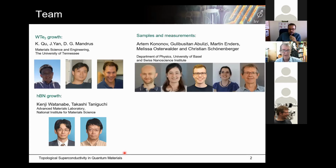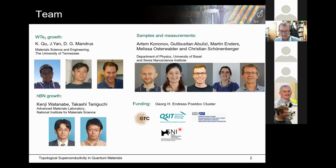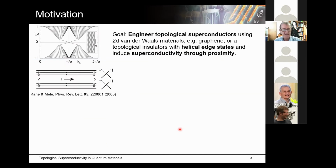And then in my group, the people that contributed to that work is mostly Artem. So he should actually give the talk here. Artem Kononov, he's been starting this work in collaboration with some others. Gülbostan is left, and Martin has also been involved strongly in that. Okay, so funding, Artem is paid by some special private funding, George Andres postdoc cluster, and then we have ESC grant and Swiss National Science Foundation and SNI.